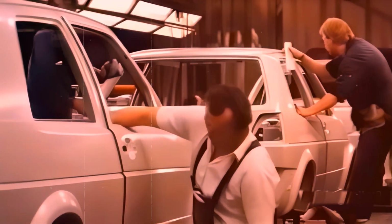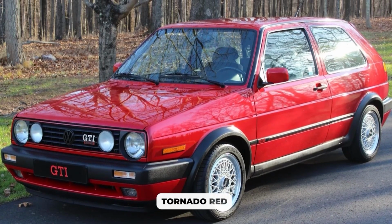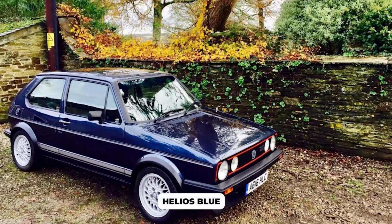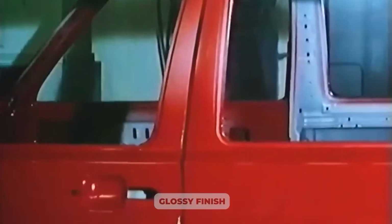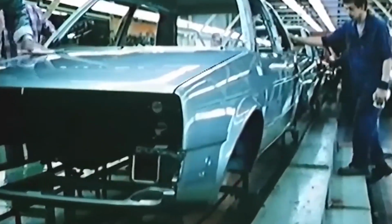The painting process began with thorough cleaning and preparation, followed by the application of primer coats. The base coat provided the visible color, and popular choices for the second-generation Golf included Tornado Red, Alpine White, Helios Blue, and Oak Green. Most painting was handled by robots, though many smaller or complex surfaces still required the skilled touch of human painters. After the base coat, a clear coat was applied to protect the color and provide a glossy finish. The entire process required extreme cleanliness and precision.